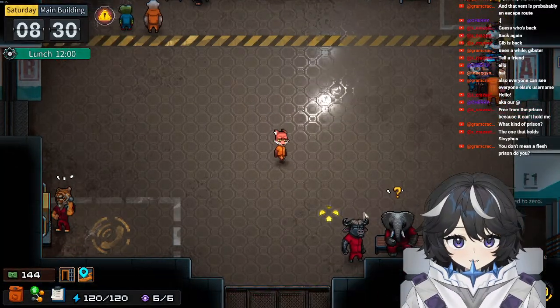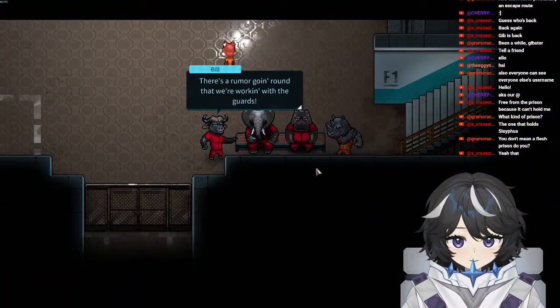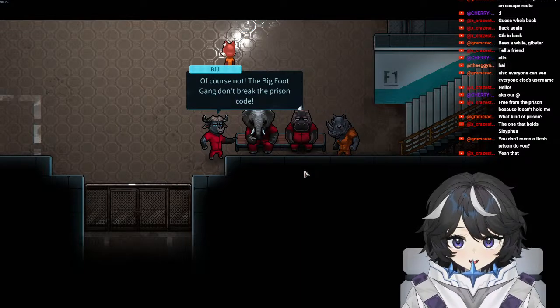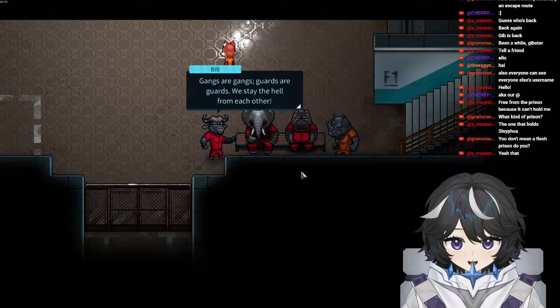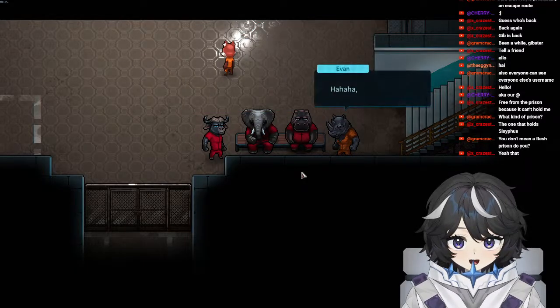That's true. Look at these dorks. Uh-oh. There's a rumor going around that we're working with the guards. Surely you don't believe that. Of course not. The Bigfoot gang don't break the prison code. Gangs are gangs. Guards are guards. We stay the hell away from each other, like the horns on my head.